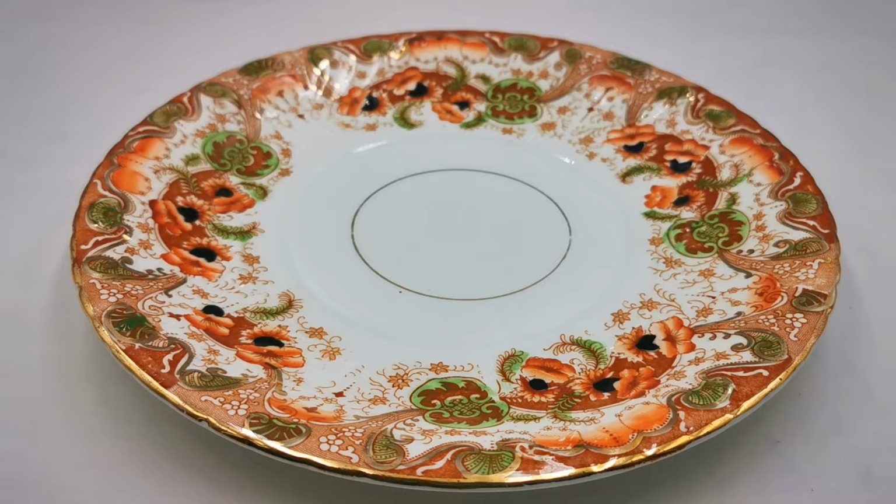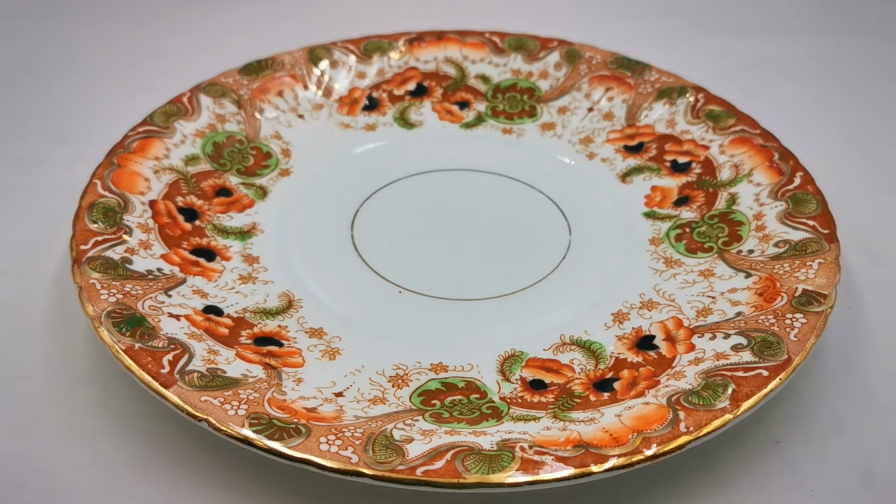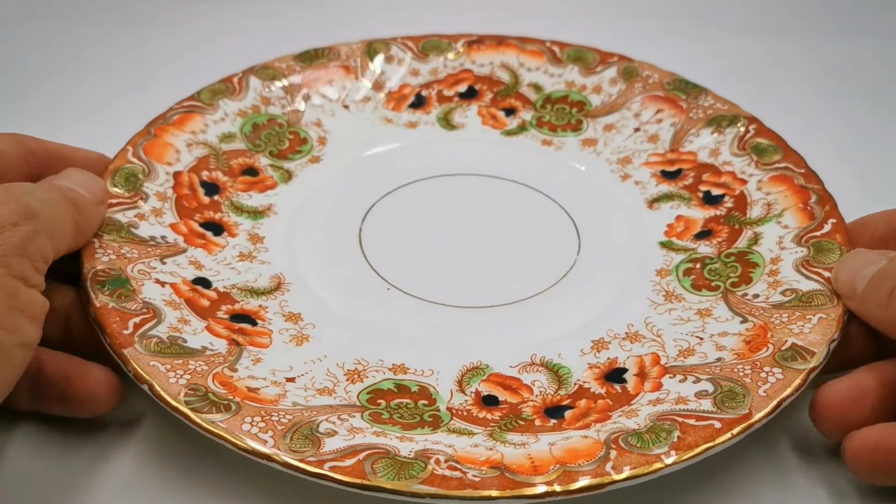They would have had a round saucier or sauce pot that would have sat in that well, but they were also used as serving or cake or sandwich plates, which is what this one has now become, through separation from if that was sold originally with a saucier.